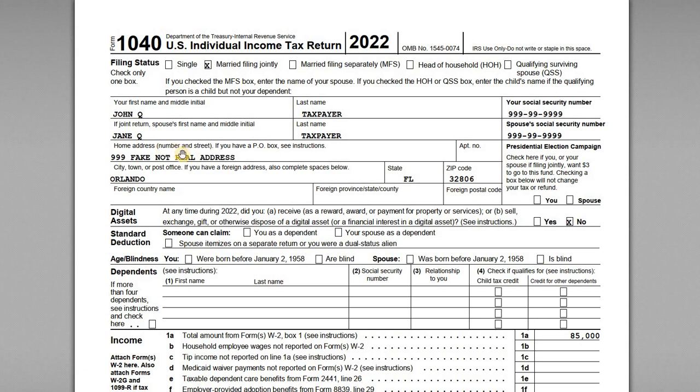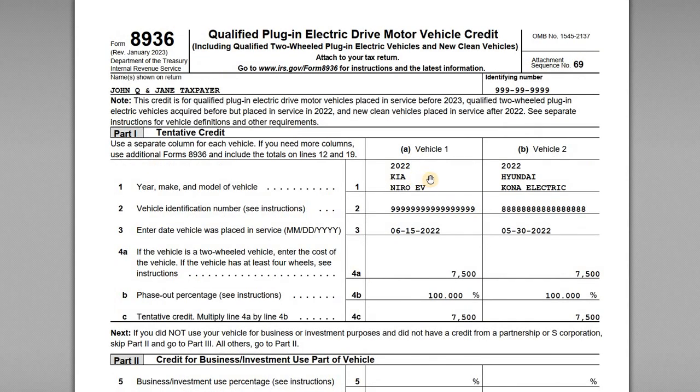So we have John Q, Jane Q taxpayer. They're married, filing joint return, and they did purchase two vehicles that are going to qualify for this credit. So we'll show how they claim the credit on the 8936 and then how it actually impacts the bottom line on their tax return.